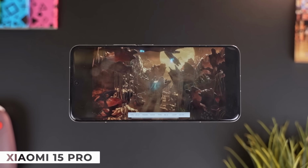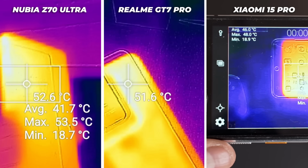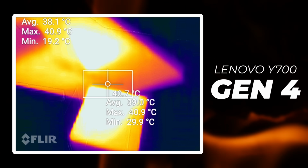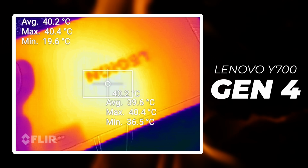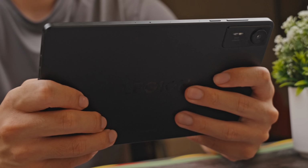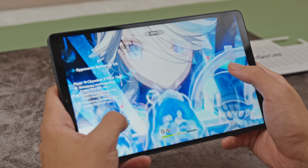The same test that caused overheating errors on some phones pushed thermals over 50 degrees on others. The Y700, it runs at a cool 40 degrees. And even that 40 degrees, that's bang at the center of the back, far away from where you'd be gripping the tablet when you're using it. Lenovo's absolutely nailed the performance aspect here.